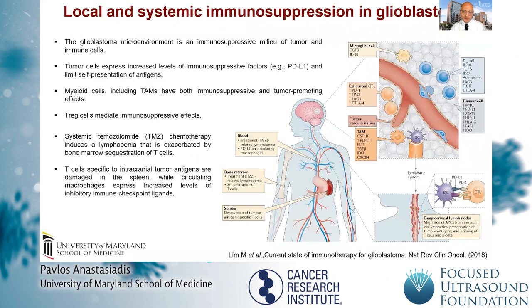A few words on the immune environment in the setting of glioblastoma. Glioblastoma has been extensively studied as a paradigm for cancer-associated immunosuppression. Systemic immunosuppression in GBM has been demonstrated, as evidenced by impaired cellular immunity in patients. Glioblastomas have a paucity of infiltrating T cells and harbor a relatively low number of somatic mutations compared with other solid tumor types. These tumors profoundly affect the immune system both locally and systemically.